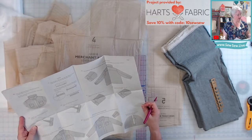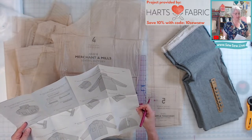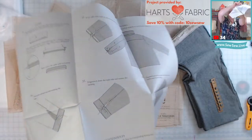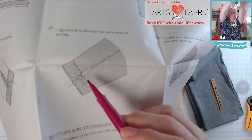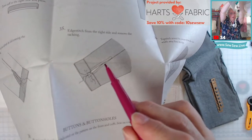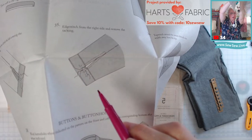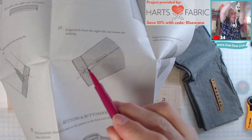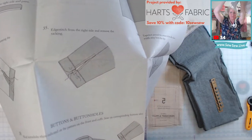Yeah, okay. I think this is gonna work just fine here. So see how right here, this side is the underside of this placket, right? This button's over. So if we put a little bit of that stripe right there, right?